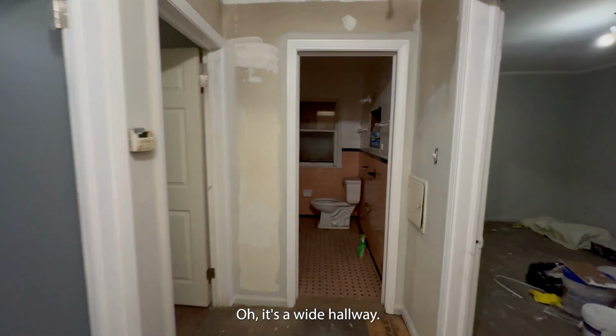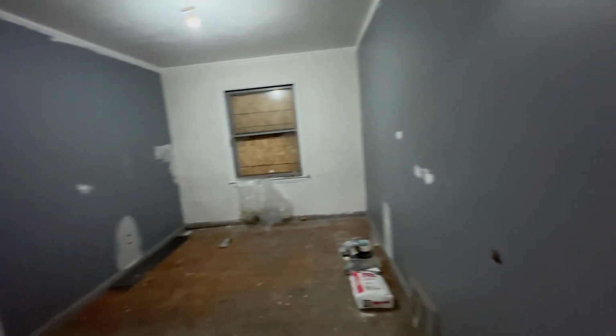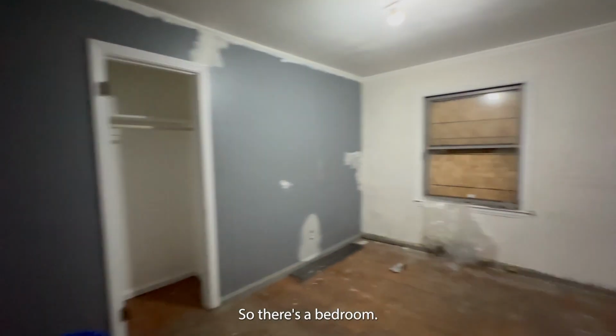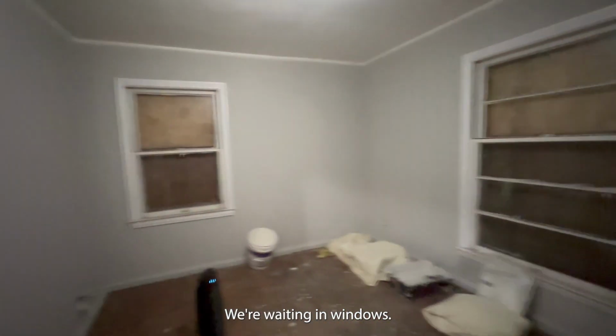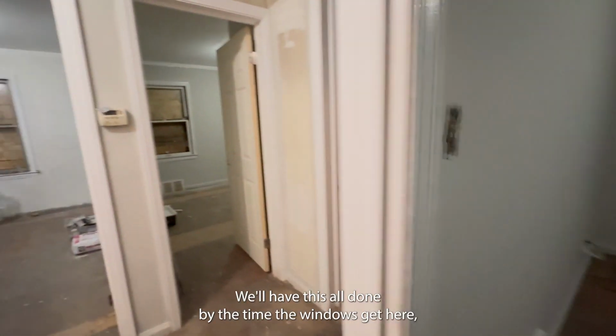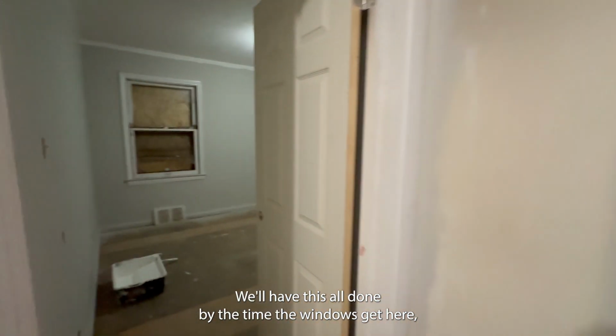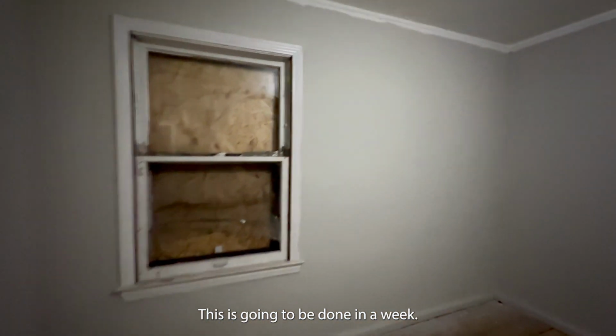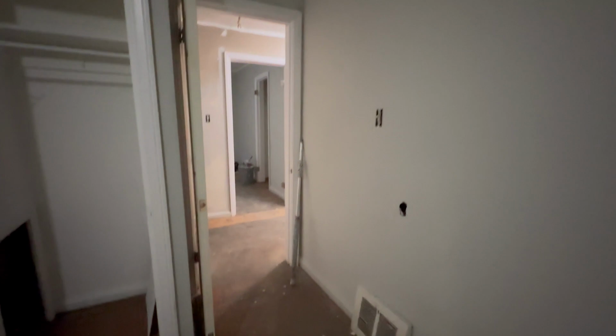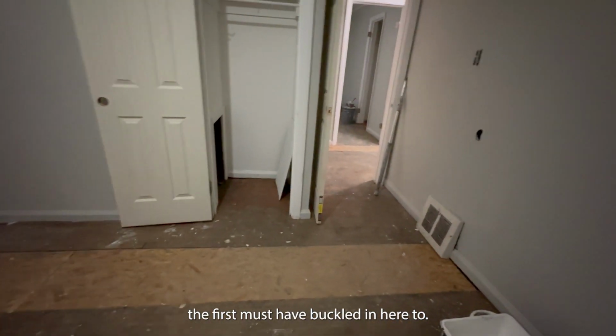It's a wide hallway. So here's the bedroom. We're waiting on windows. We'll have this all done by the time the windows get here and it'll just be done. This is going to be done in a week from today, I was told. Oh, the floors must have buckled in here too.